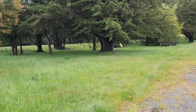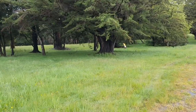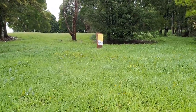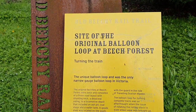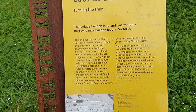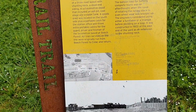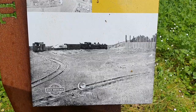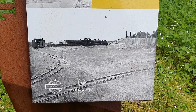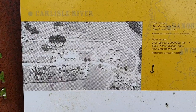You wouldn't be able to tell it, but we are approaching the old balloon loop. This sign is so treacherous to get to. It looks like grass, but it's a marsh. There is water everywhere. This is one of my favorite parts of this entire old railway line, the old balloon loop. Site of the original balloon loop at Beechforest, turning the train. The unique balloon loop was the only narrow gauge balloon loop in Victoria.